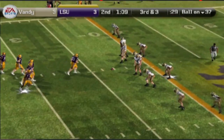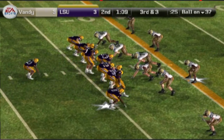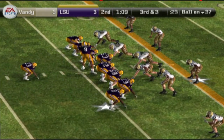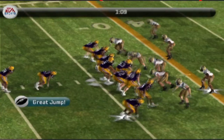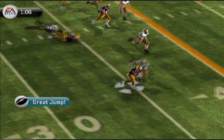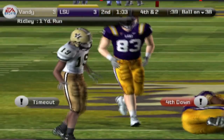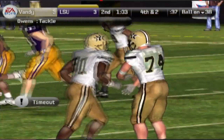Third down. They line up in the jumbo set. Jefferson running the option. Now he pitches it. And down he goes at the 38-yard line. Vanderbilt takes a timeout, and they've got two remaining.